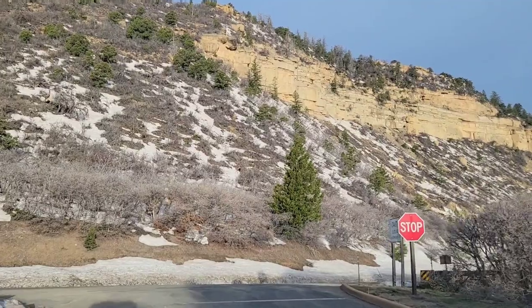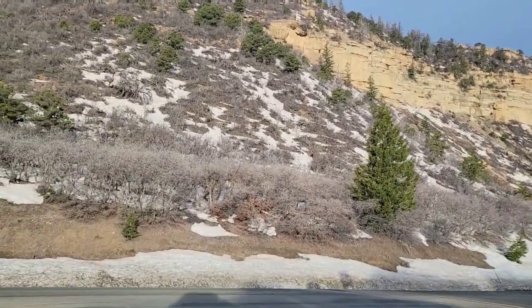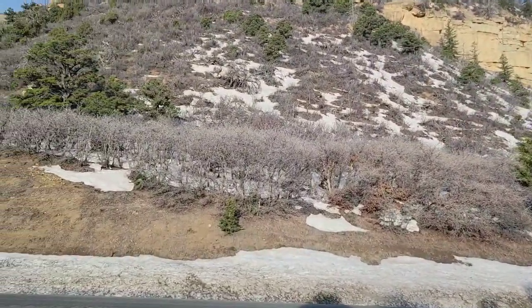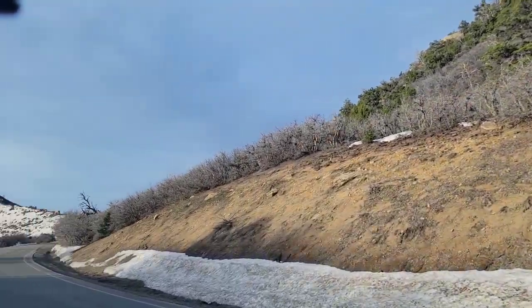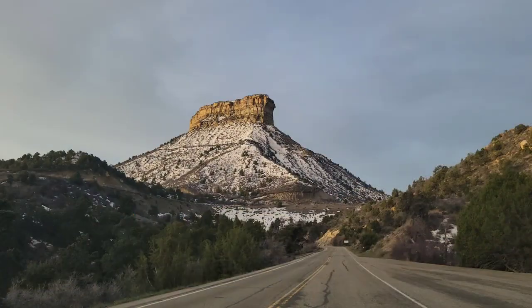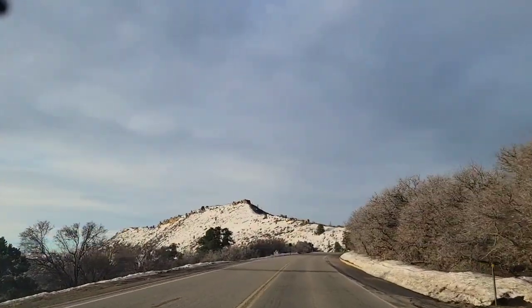Yeah, so when you first enter in the gate, there's the big butte that you see. I did take a couple of pictures of that because the sun that was hitting it was just golden. It was really neat, and that's beautiful. So that's the first thing you see when you come in here.